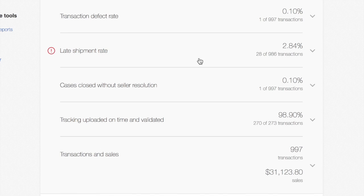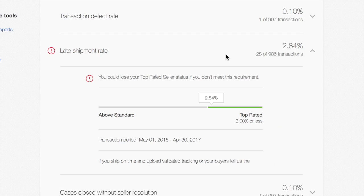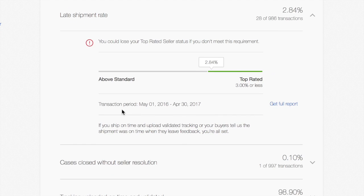Late shipment rate. Now everyone's going to say, why so many? I traveled out of town one time and I had my wife mail stuff. She didn't mail it when she should have, due to some issues getting there. But nonetheless, based on your transaction period, that's when the defects will count against you. See, I'm pretty close to going under the green line, but eventually these will fall off and I'll be back to zero again. So always check your late shipment rate. This is dependent upon your handling time and when you say you're going to deliver the package.